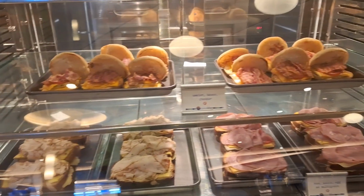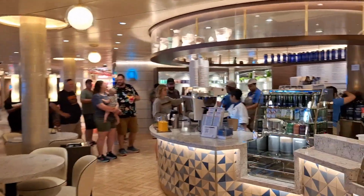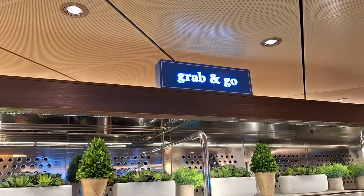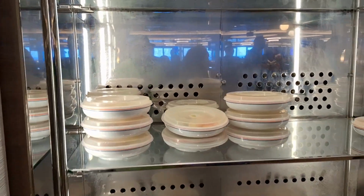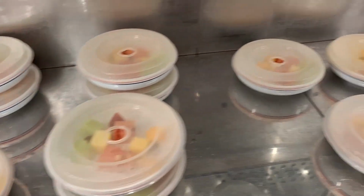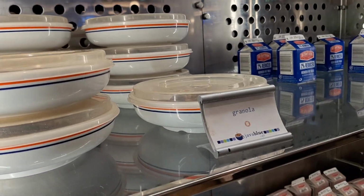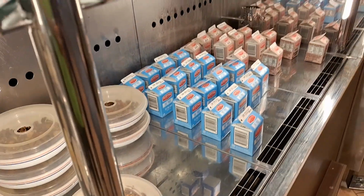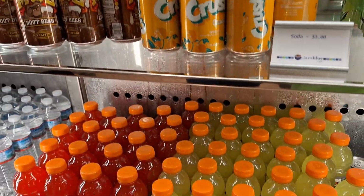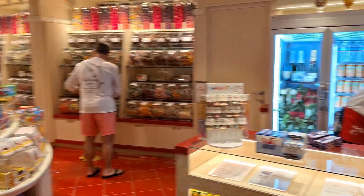Show you some other stuff that will be complimentary in Java Blue. It's towards the opposite end where there's a big crowd, but I'll try and make my way through there. Here, grab and go. These are complimentary, everything here. Grab and go is complimentary. Have fruit plates. Granola bowls. And milk. The sodas and other drinks are not complimentary. Right next door is Cherry on Top, and nothing here is complimentary.